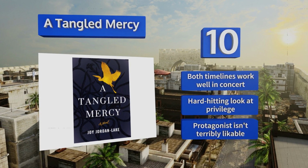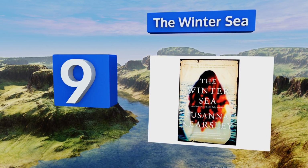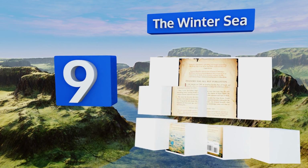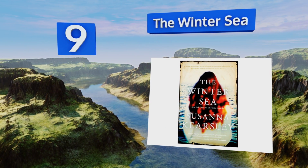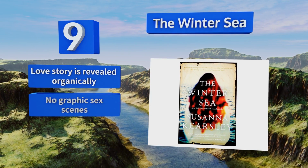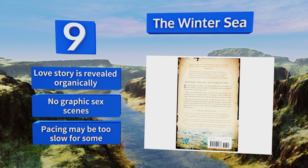At number 9, a dazzling romance set among the Jacobite invasion of Scotland in the early 18th century. The Winter Sea alternates between two strong female narrators, one set in modern times and the other an eager witness to the action as it unfolds. The love story is revealed organically, and there are no graphic love scenes, but the pacing may be too slow for some.